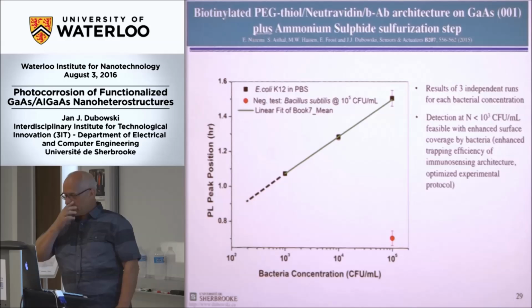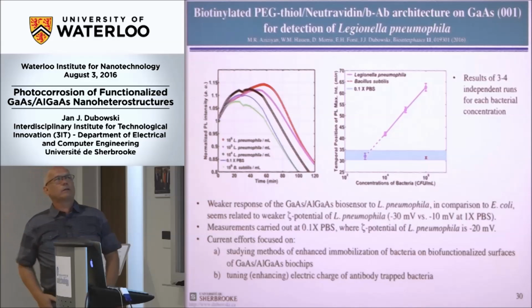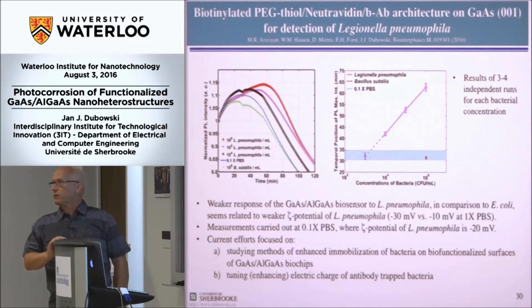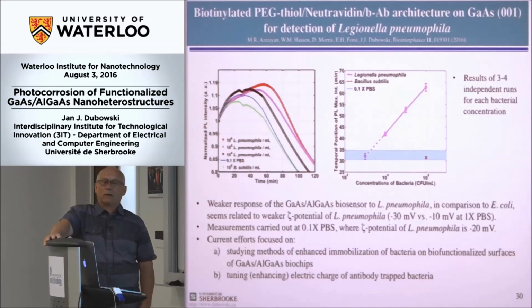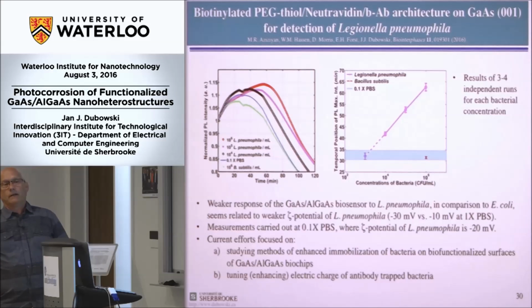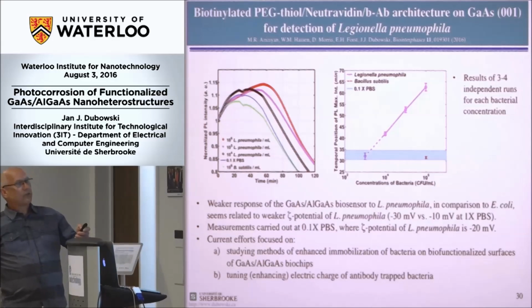Another example that I want to show is detecting Legionella pneumophila, which is a different bacteria, and this is our main interest in this research. Probably you have heard, this is one of the problems of water processing stations, and once in a while you hear about people catching Legionellosis, a bacterial disease with symptoms like flu, but it is not flu. Last time, I think 2 or 3 years ago in Quebec City, several people died.